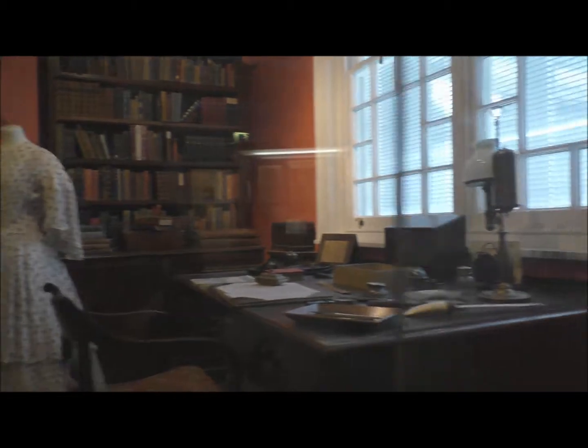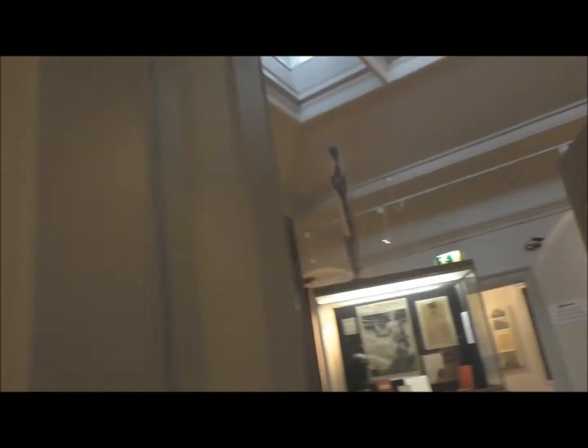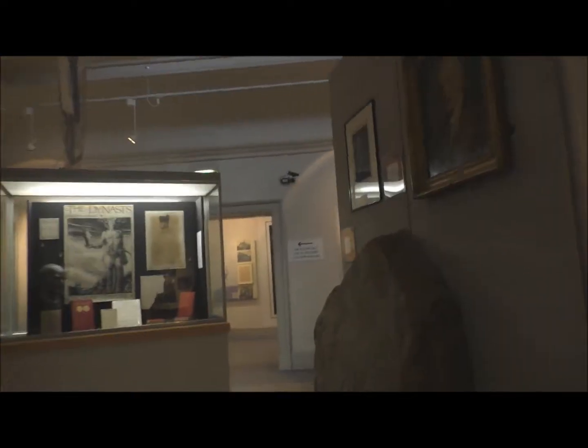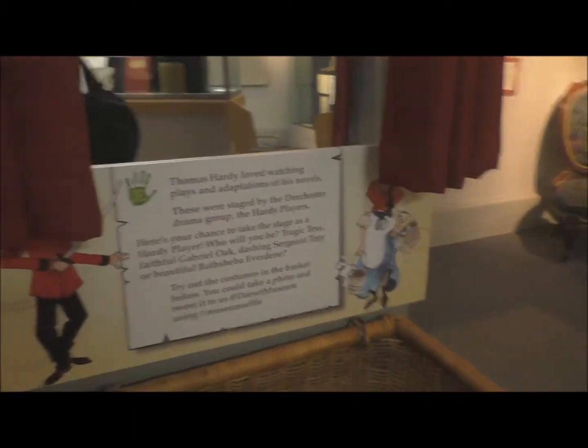This is about the only few areas where there is interactive TVs. But they're not loud. That's a piece of the original building. And you've got open books to read. And it's amazing to see the script. You've got a little dressing up thing if you want to have a dress up.